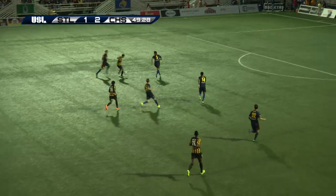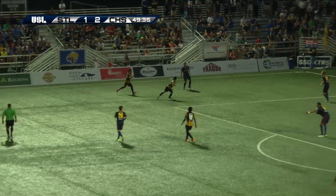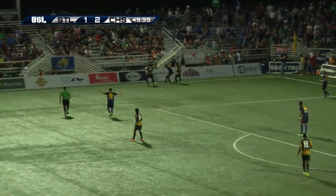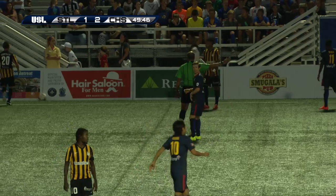Well, now here comes another counterattack for Charleston, roaring through the midfield. Great run by Garmonzo, finally run off the ball by St. Louis, but they hem Fink in his own end. He's hemmed in and lost it along the sideline. Boy, they really pushed forward on that one.